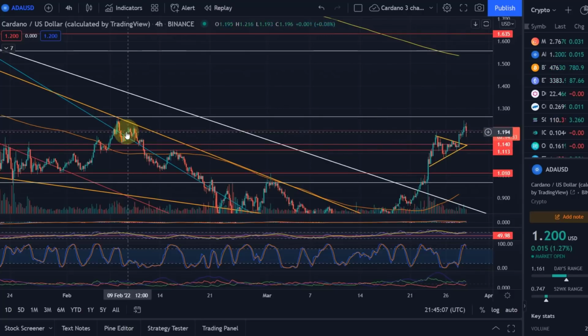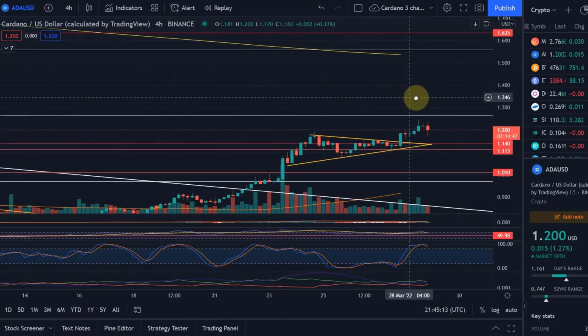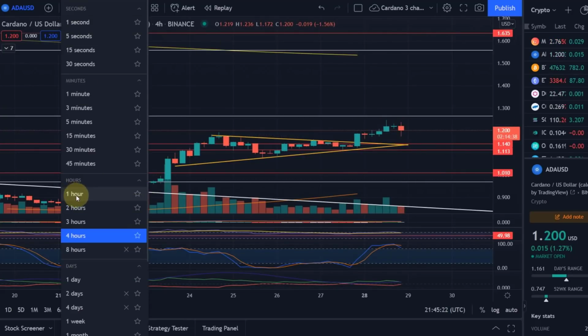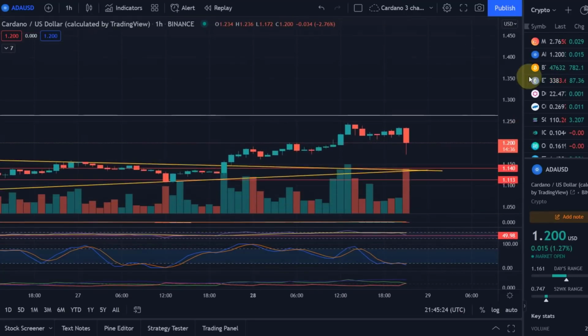So really, this previous resistance level here, ADA is currently struggling with that a little bit. We have also here a little bit of a red candle, went down, but it was bought up very quickly at 117, which is not a bad sign. On the 1 hour, let's take a look at where we are.